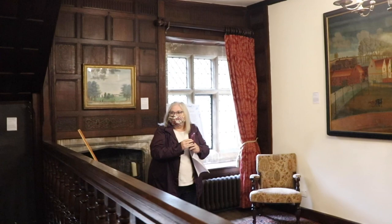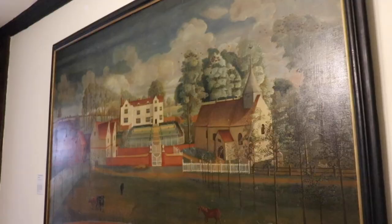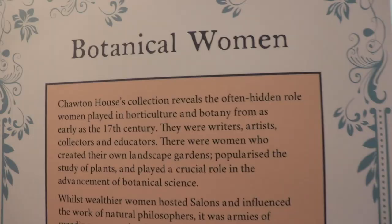That is a painting. I don't know if I come back to it or not. Jane Austen's England. Pause and read that if you like. Come on, Will, move on. Fireplace, brilliant, well done. God, you're not good at this, are you? That's a screen. That's Jess and Donna again. That's the painting. Okay, so that's a painting of the house grounds as it was at the time that Jane Austen's brother lived there. And it's on a bookmark.